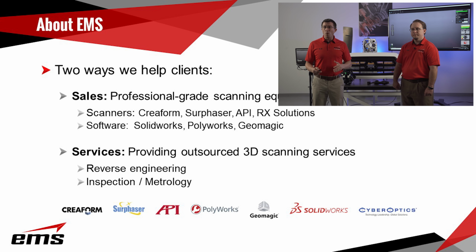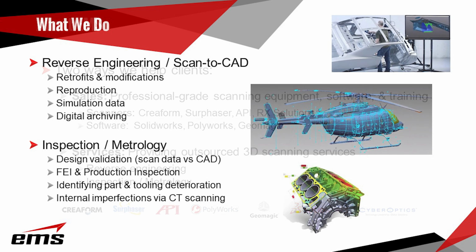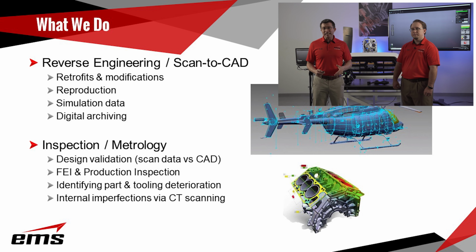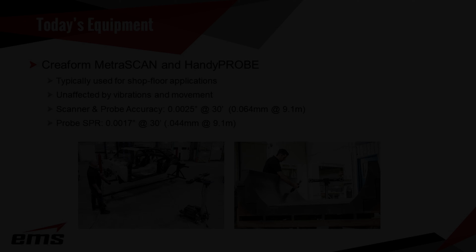A lot of the work that EMS does is solving challenges related to reverse engineering and inspection. When we talk about reverse engineering, it's typically within the context that you have a physical object but require digital data. Occasionally simple outputs like point cloud or polygons will suffice, but most of the time the client is going to need usable CAD, IGES, Parasolid, or STEP files. At EMS, we also do a ton of work within the metrology space, where scan data for an as-built item is compared to intended design and deviations are identified.